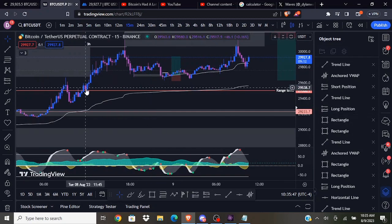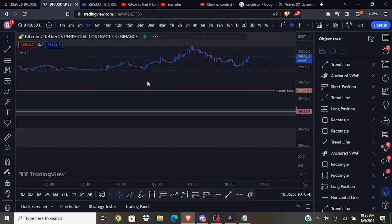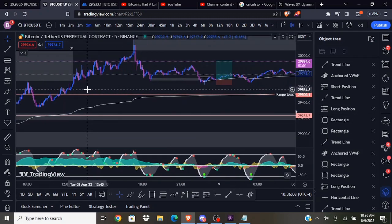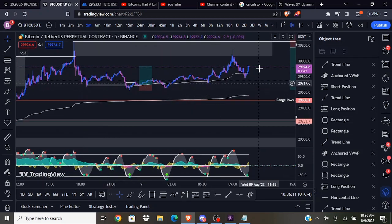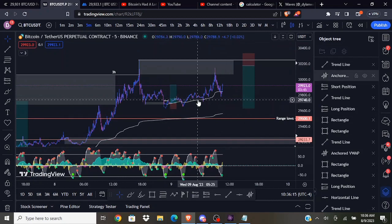Maybe there's something on a lower time frame. This kind of was tagged already, but maybe you can pay attention to that little block. I don't really like it though. Let's check the 5-minute. Yeah, there's not too much that I would pay attention to, honestly. I think if we start losing this local range, then things could start looking more bearish.